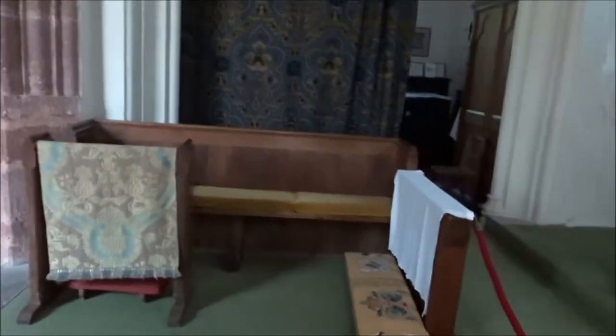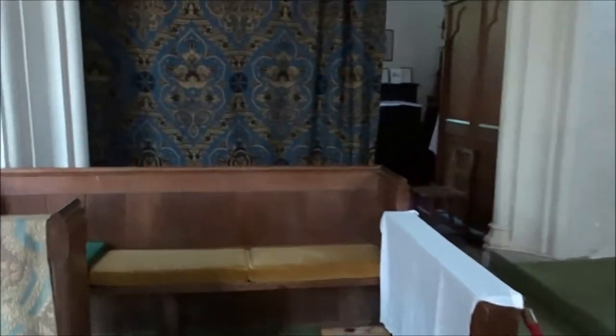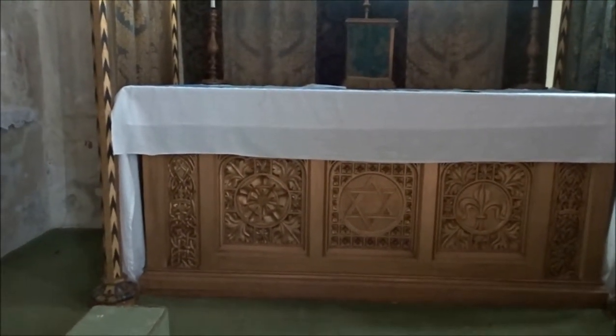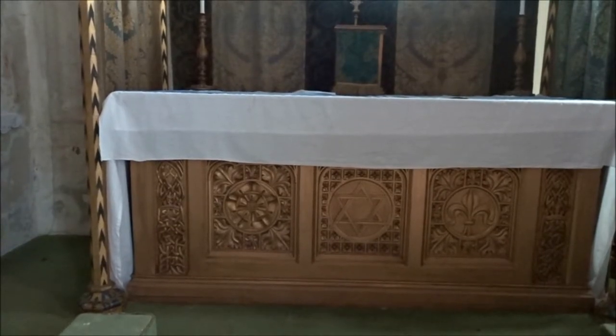This is almost quite Catholic in a way. It's a mixture, isn't it? With its gold gilded areas and that sort of thing. That's just like a little area where the priest gets ready for the ceremony and that.